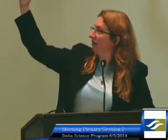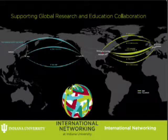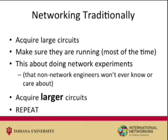We got about 100 gigs of traffic plus going to Europe and about 30-40 gigs going to Asia, which is pretty cool. And the way that networking worked traditionally, so what I inherited was a program where people thought about networks as we need to have a big network, we need to have a big circuit, we need to have a big backbone. Let's make sure that they run. Let's make sure the other network engineers know just how big my network is. And then let's get a bigger network, because we need more.